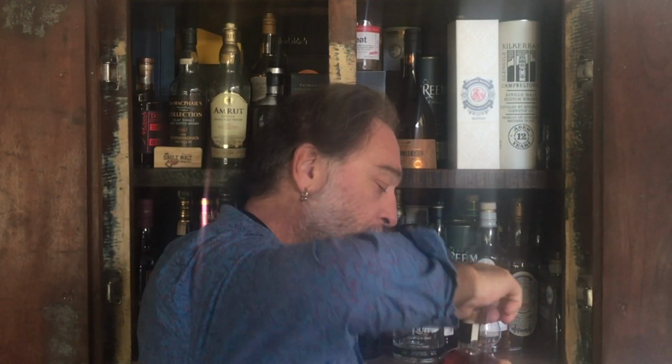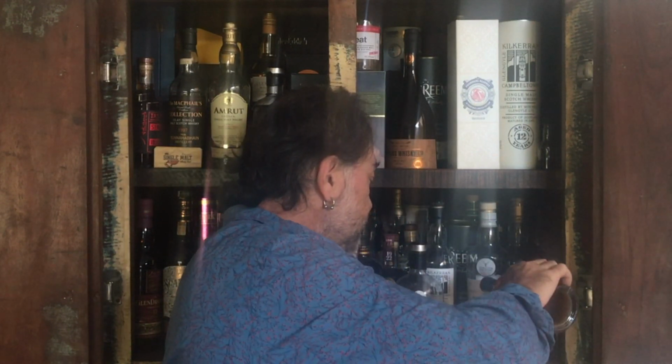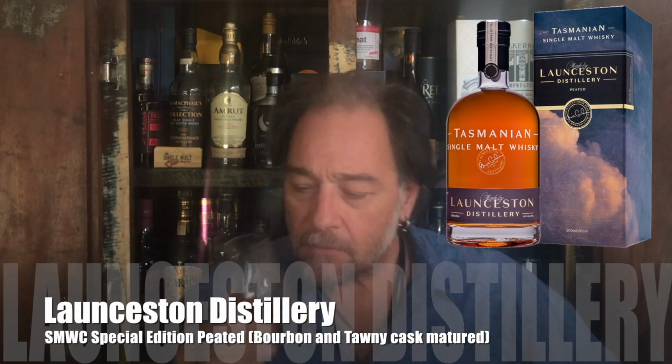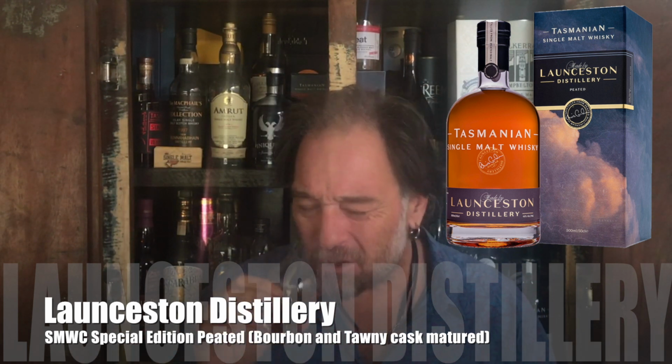There it is, Launceston Distillery, special edition peated, for the Single Malt Whisky Club. Colour, look, it's a lovely colour, somewhere between copper and rose gold. Just beautiful. I hope you can see that. Let's have a taste. So on the nose, it's sort of a dusty antique furniture quality. Some sort of sweet orange marmalade and a fresh floral, sort of minty note almost.